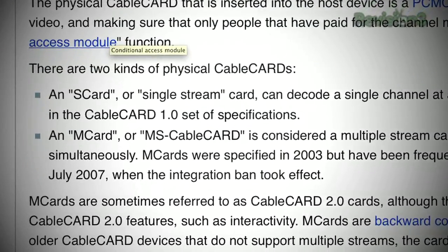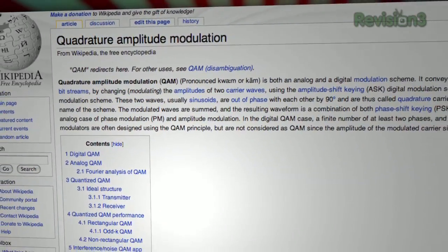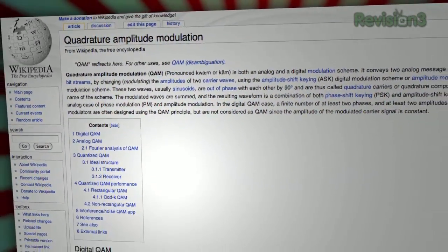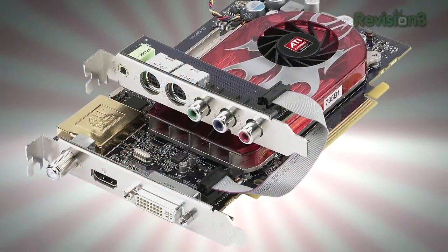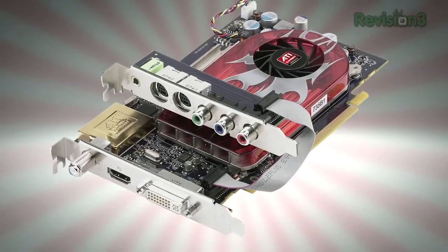Now you mentioned before QAM, the unencrypted cable. Will any digital cable or any digital tuner actually receive the basic cable channels? Yes, they all do. Really? As far as I know. I haven't seen one yet that doesn't support it. Your over-the-air tuners for your personal computers also typically support the clear QAM. Got it. So you should be golden there. If you just want your basic cable, you don't need a fancy cable card tuner for that. You can always just use a regular tuner card. But if you want to be catching True Blood, you'll need a cable card.